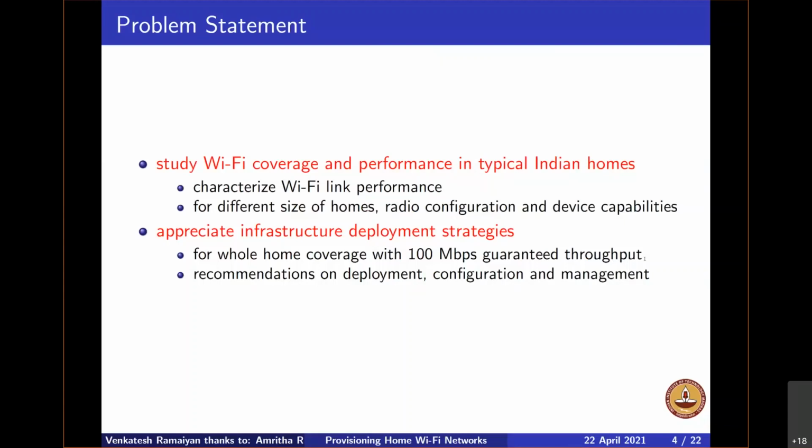Based on the study, we are hoping to develop or appreciate what are good deployment strategies in terms of where to place the APs, what the radio configuration should be, what management is necessary, etc. And I'll give some illustrative suggestions if we are seeking whole home coverage with, say, 100 Mbps guaranteed throughput. These are the two problems that I'm going to discuss in this presentation. Next slide, please.